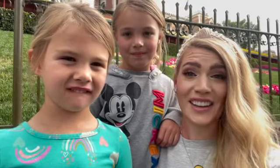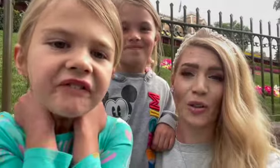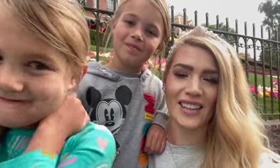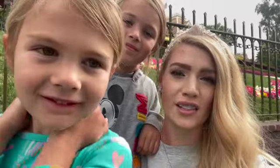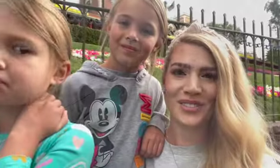Hey Disney fans, we are here inside Disneyland. We are here to do the Eggstravaganza, which started today and goes all the way until Easter. We're gonna be sharing with you our whole journey to do the Eggstravaganza, and I'm gonna have all the details for you on where you can pick up your maps and all of that good stuff in the caption below. So let's go.